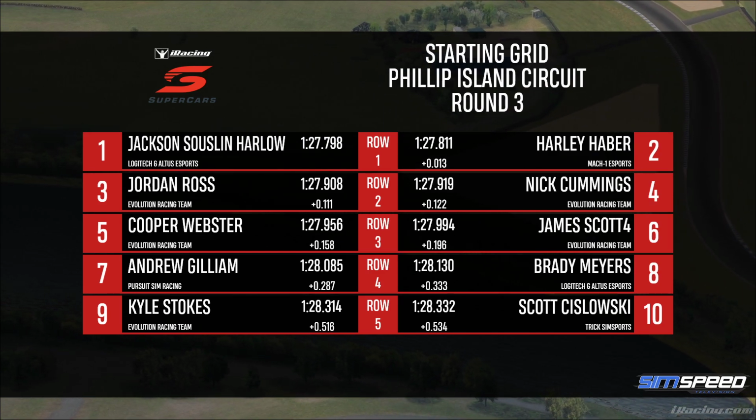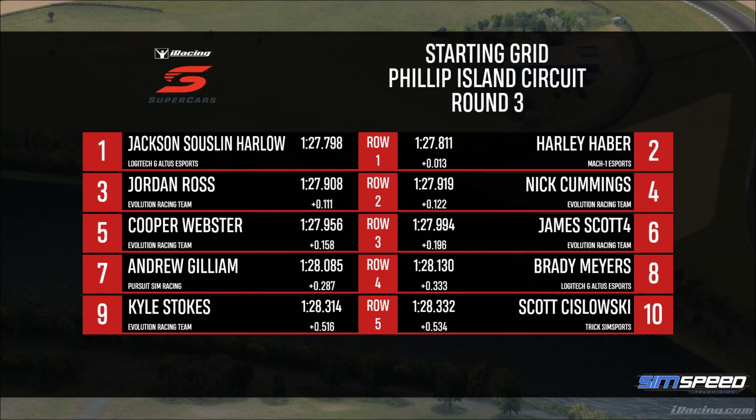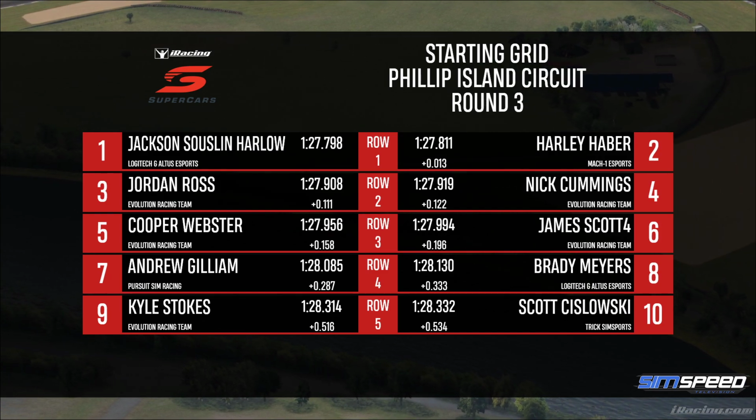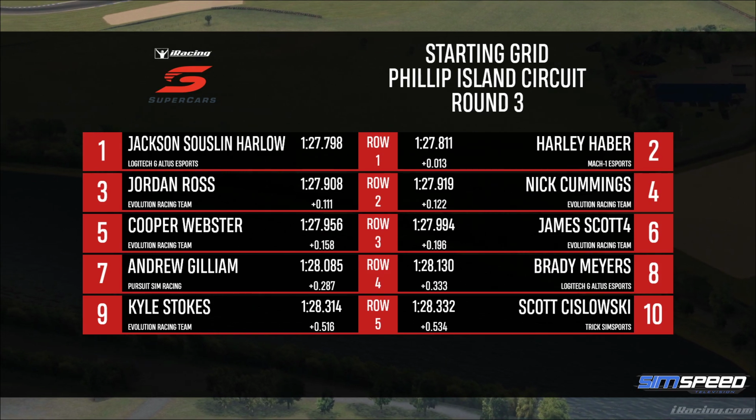Another two ERT cars on row 3 with Cooper Webster and James Scott, then Andrew Gilliam and Brady Myers, as we said. Kyle Stokes and Scott Solosky are on row 5 as well. Really, really strong field throughout this. Any of these 31 drivers are good enough to be right up the pointy end. It's just such a strong race.